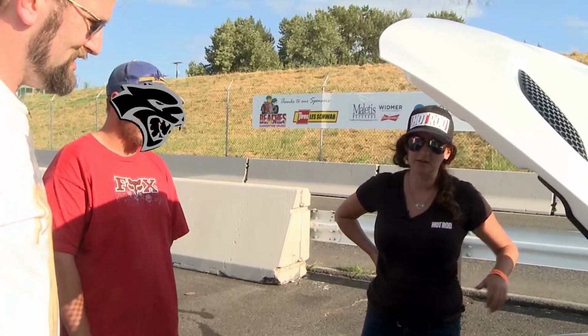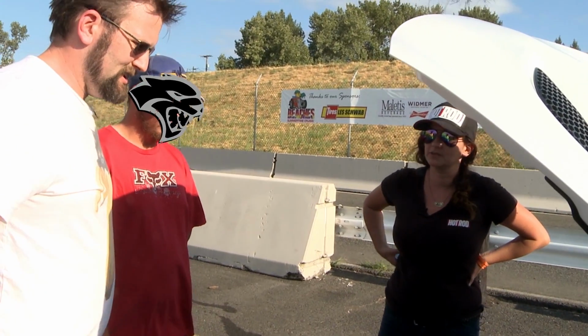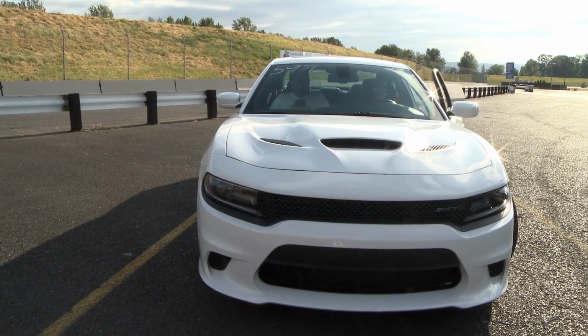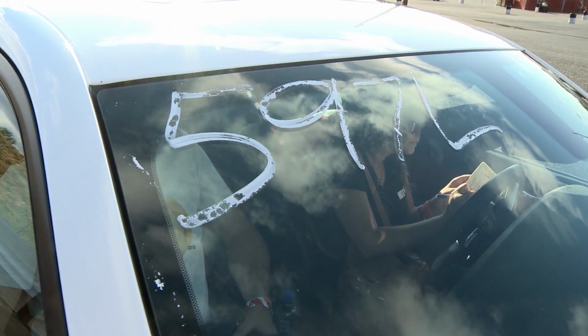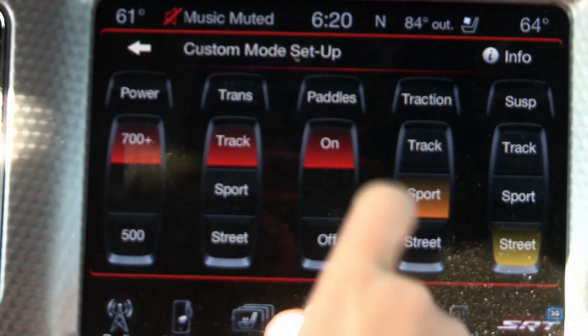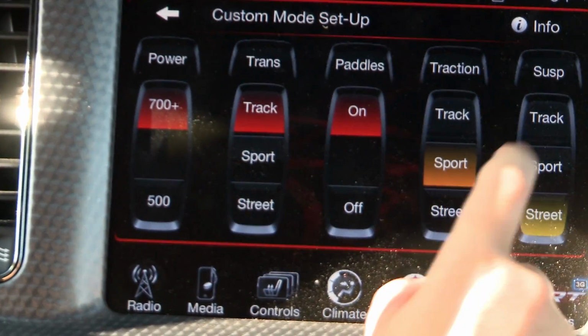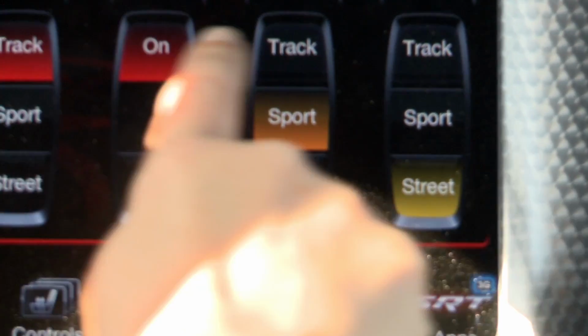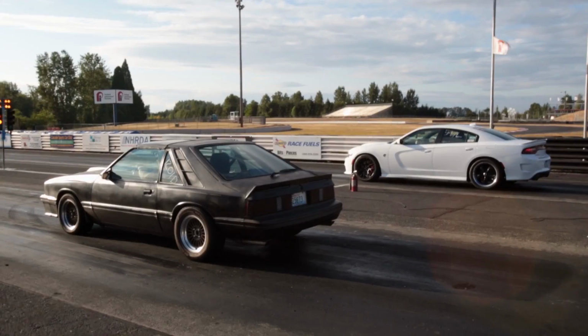Nothing. It's totally stock, exactly off of the dealership floor. Right. Yes, exactly stock Hellcat. Right. Dear Diary, today. Okay, 700. You want the trans in track, the paddles on, although I haven't used them except that one time. You want the traction control in sport, and you want the suspension in straight. Yeah, I want to run this one.